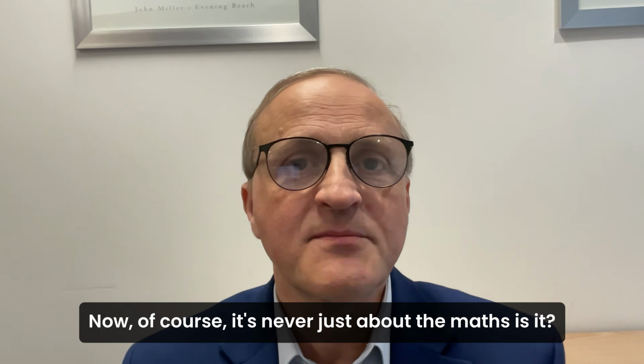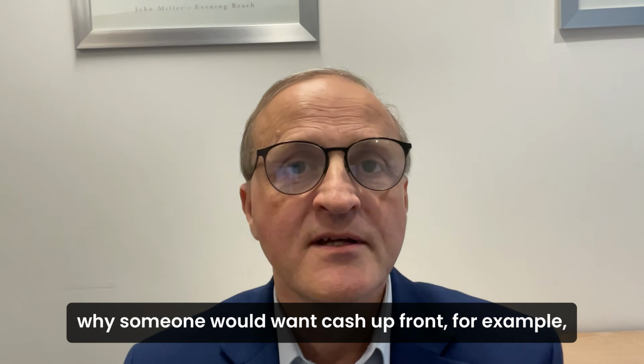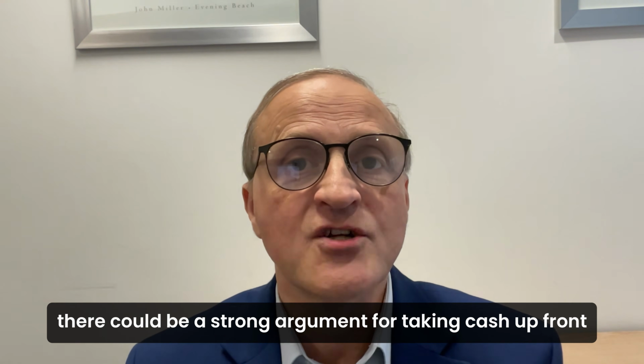Now, of course, it's never just about the maths, is it? There might be reasons why someone would want cash up front. For example, if they had problem debts on which they were paying high rates of interest, there could be a strong argument for taking cash up front.